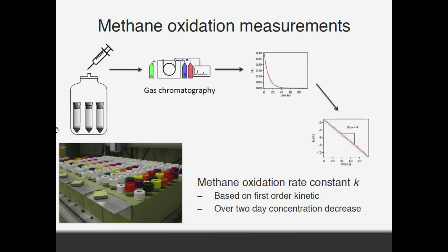To measure methane oxidation, we took gas samples from each jar over the course of 2 days, and measured the methane oxidation, and then after that we replenished the methane in the jars again. And then from the change in the methane concentration, we calculated this oxidation rate constant K based on the first order kinetics over each of these 2-day periods.